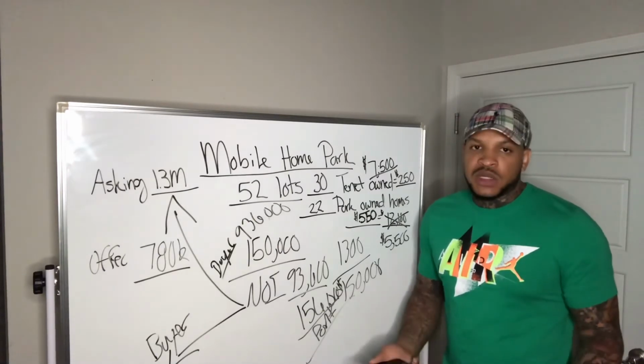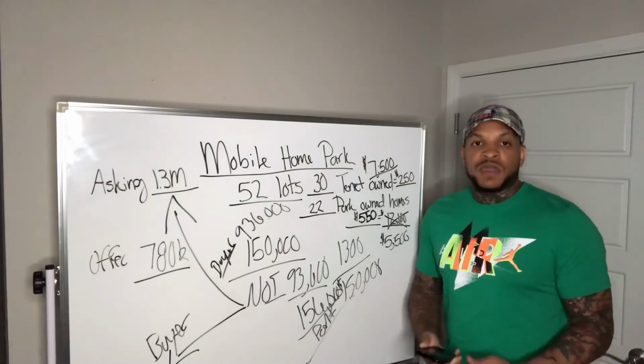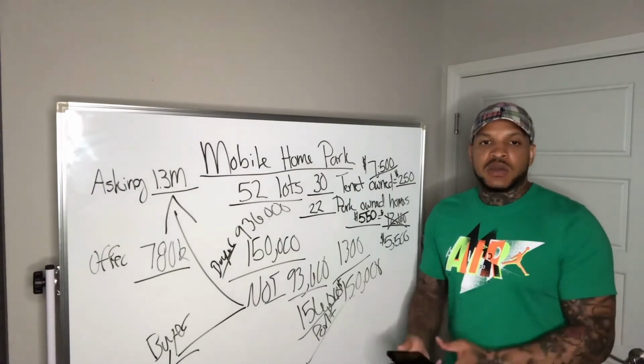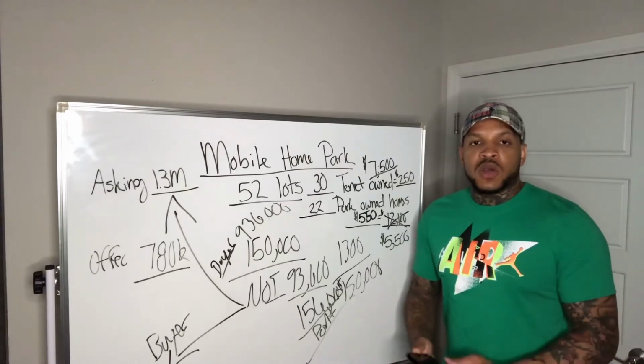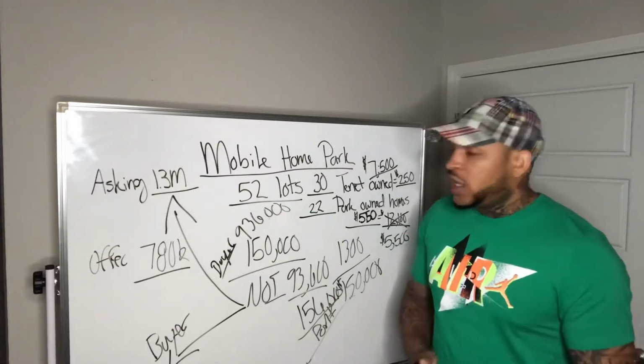Now, with that type of money, that can change your life and you can start to invest in other things as well. But the key is to find a deal and an opportunity like this to where you can sell to your investors or your investor pool.